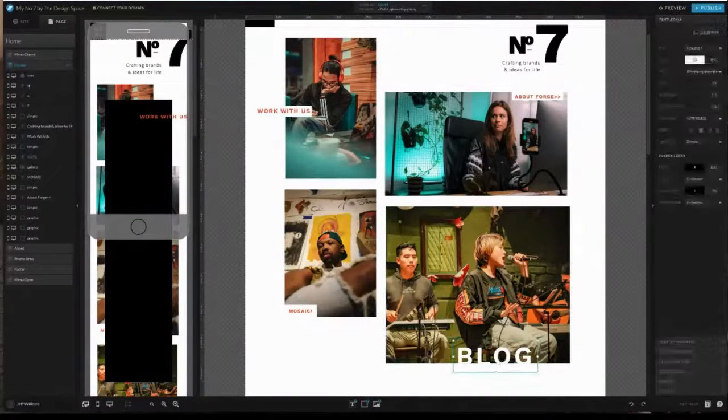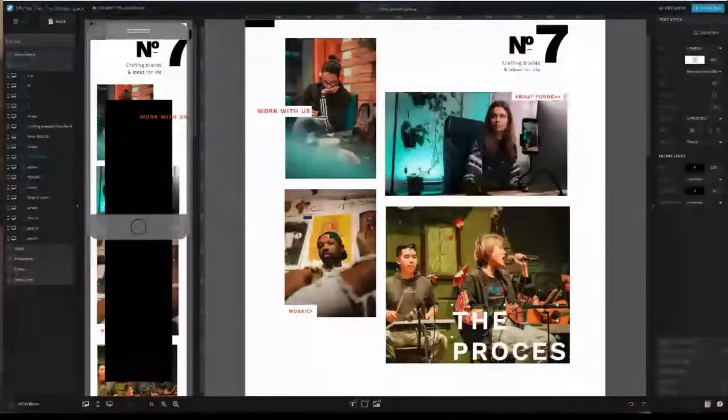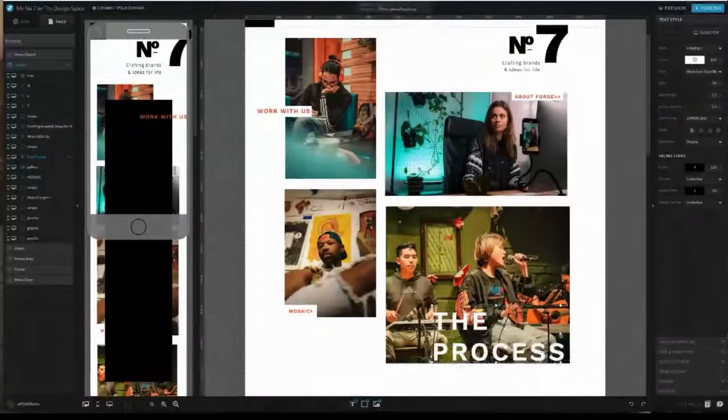And we'll do the same thing here with this blog. We're going to change this to the process, and space this out how we see fit. I'm going to change my alignment to left instead of centered here. We'll pull this up just like this.